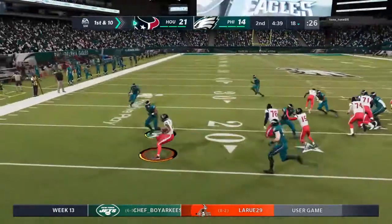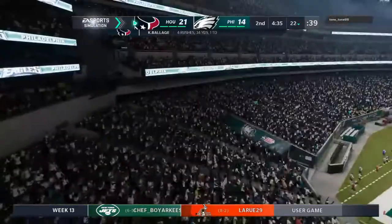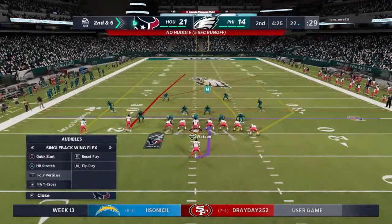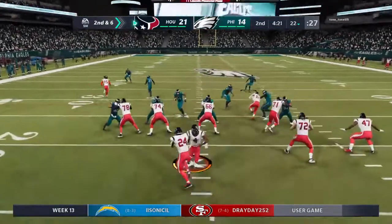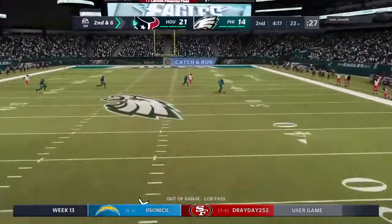The drive will commence with a run by Ballage. Call it a gain of 4 on 1st, and that'll make it 2nd down. He was taken down at the 22-yard line. 4 yards on the pickup. Faking the give. Now Watson, he's letting this one go for Fuller.